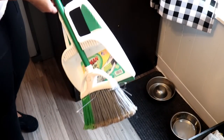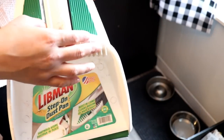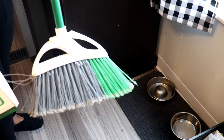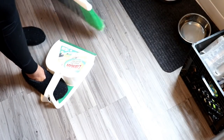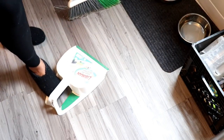Next up, I also have my Libman angled broom. This is my favorite broom. It's just a very stiff bristled broom that really holds up. It's great for sweeping. This dustpan is awesome. It has grooves for teeth that helps you to clean this. And then also this cool little spot you can put your foot so you actually don't have to bend down. I know you guys always see me bend down, but this feature is on here if I want it.